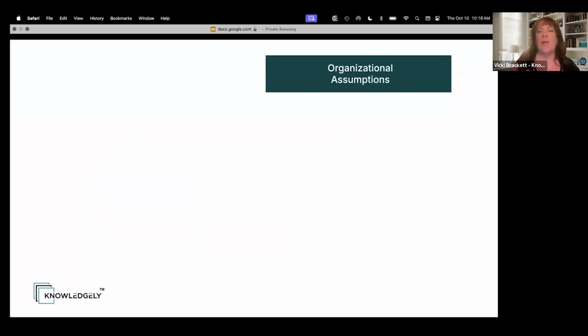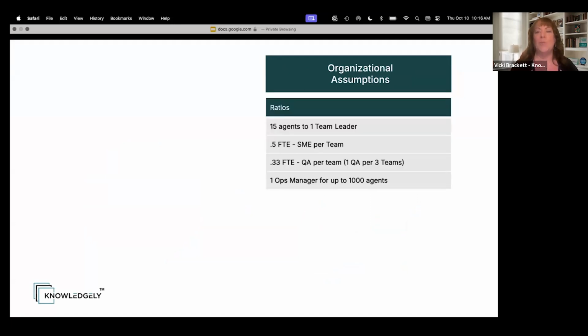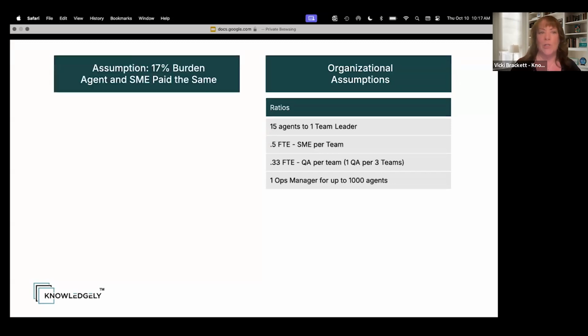So I'm going to give you some numbers, and I'm going to be very conservative. These are organizational assumptions for the numbers I'm going to give you. 15 agents to 1 team leader, could be more or less in your organization. A half an FTE SME per team. A third of an FTE QA per team, meaning 1 QA per 3 teams, and an ops manager for 1,000 agents. Now, this doesn't account for people being sick and calling in or coming in late or vacations, but this is very conservative on these numbers.